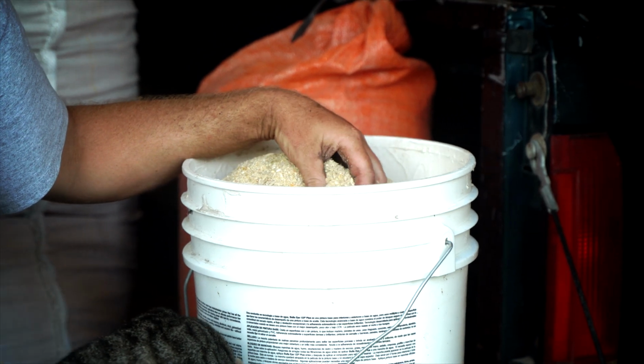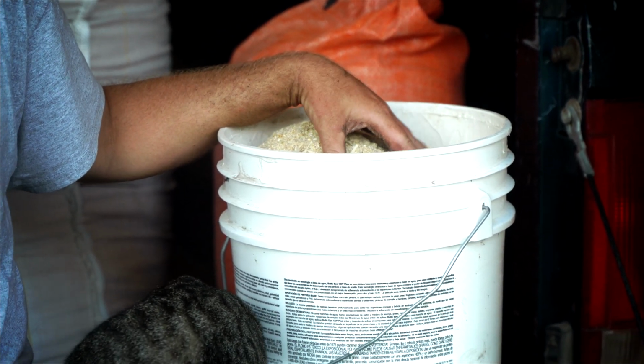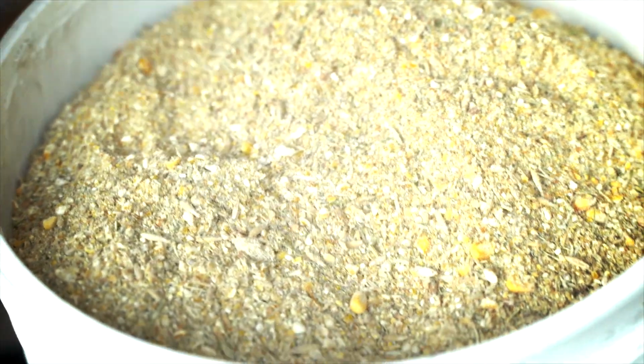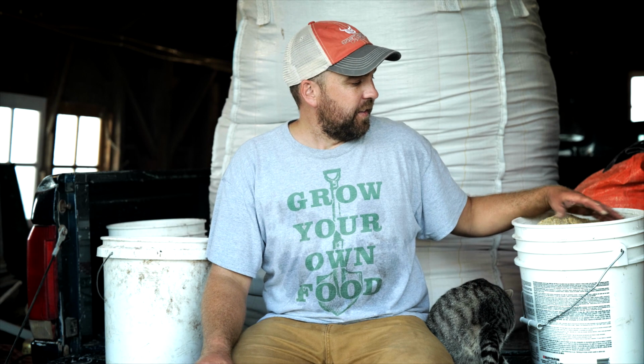So this is the feed I use. It comes from an organic farm outside of Bruno. This is organic corn and organic wheat, provides most of the protein. They grind it up there on site, and they have a mineral mixture that they include that's specific for pigs. And they also throw in a few bales of alfalfa hay.